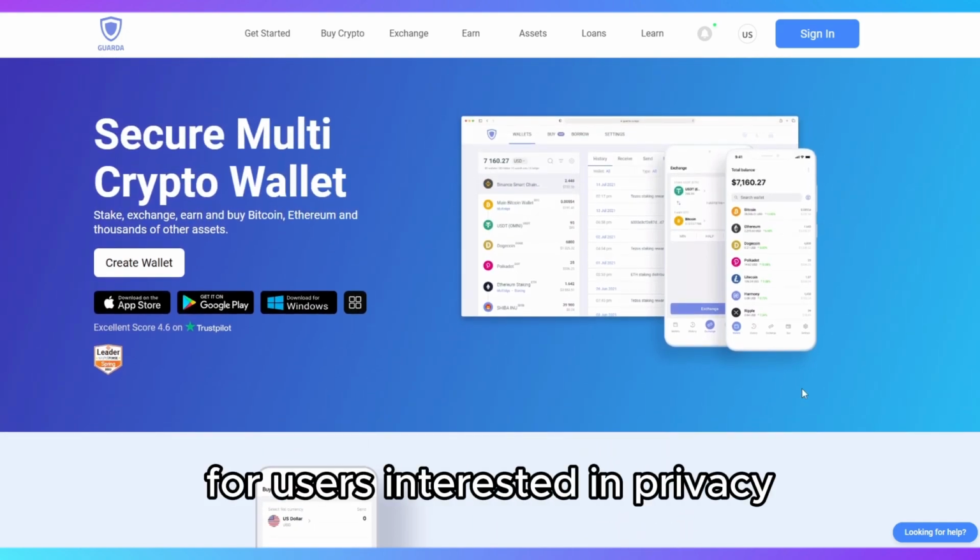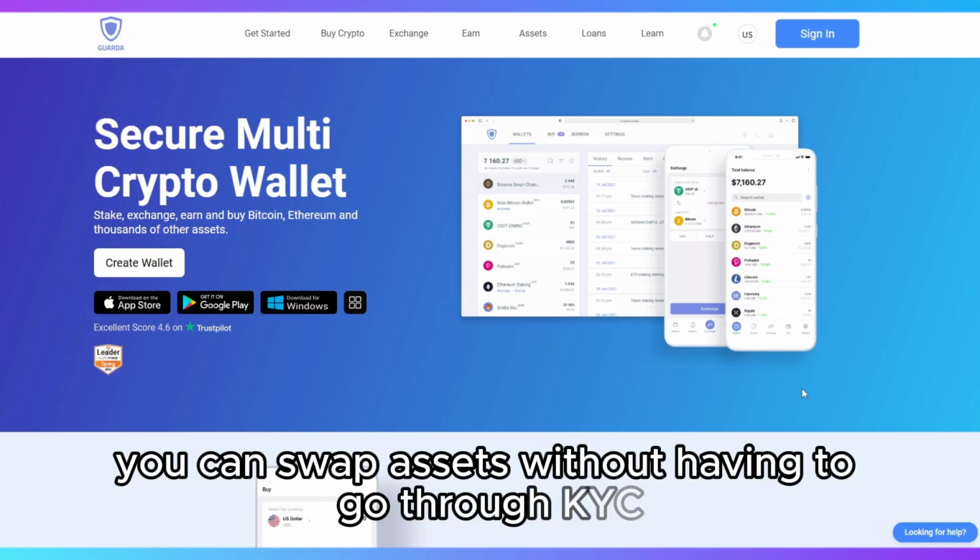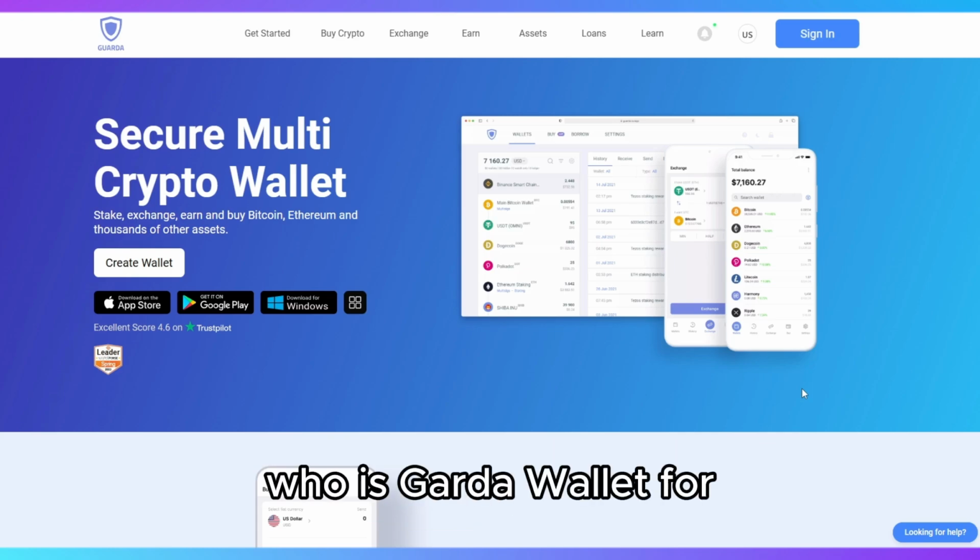For users interested in privacy, Guarda includes a built-in anonymous exchange feature, so you can swap assets without having to go through KYC processes. Who is Guarda Wallet for?